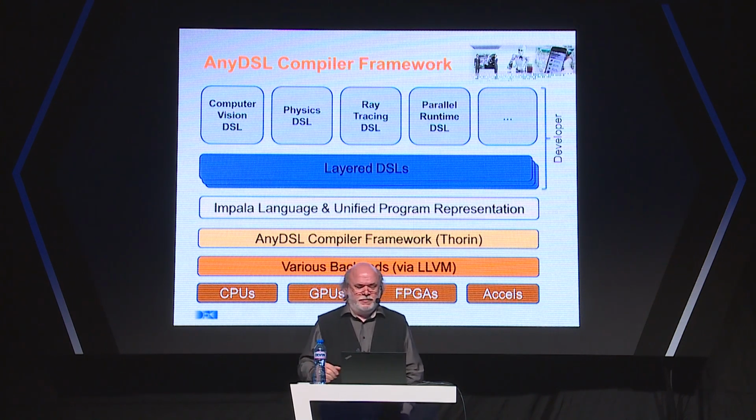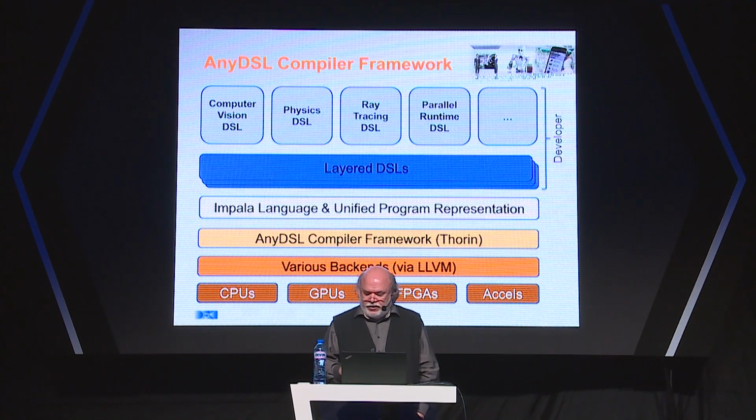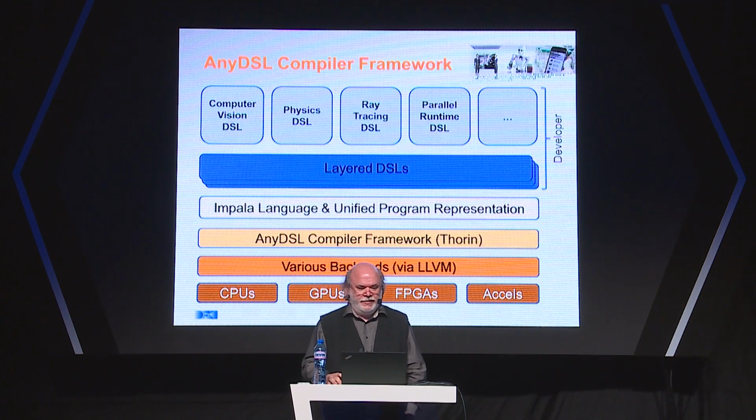It's a completely new compiler, very different than anything. Well, we're using a lot of techniques that have been around, but they have never been combined in the way that we're doing this. So essentially, we have a single language called Impala that's based on a unified representation. Again, a lot of novel stuff in this. It's very flexible. There's a new compiler framework that works at a much higher level than LLVM or GCC or any of the other compilers. And eventually, for code generation, we actually rely on LLVM.